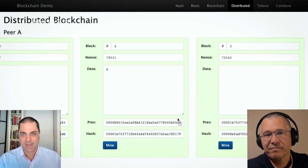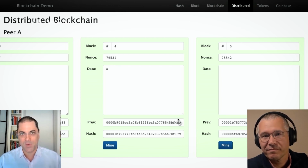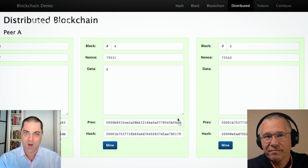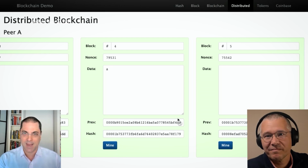It's really fascinating. It's actually kind of a revolution in that for the first time in human history, you can generate trust in a way that's decentralized. It doesn't rely on a single centralized actor, a big bank, the Federal Reserve, to say, this is the source of truth. You can see it democratically happening in real time in this demo. And I think that's just fascinating.